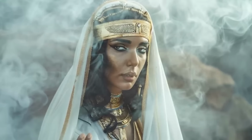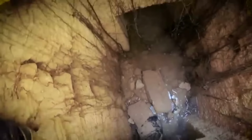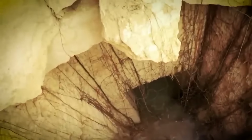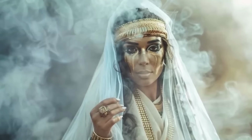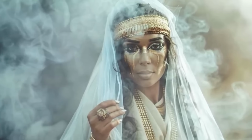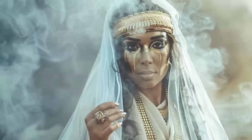These insights often led to significant discoveries, such as the location of hidden chambers or the interpretation of cryptic inscriptions. While these experiences cannot be scientifically explained, they add a layer of mystery to the discovery process.